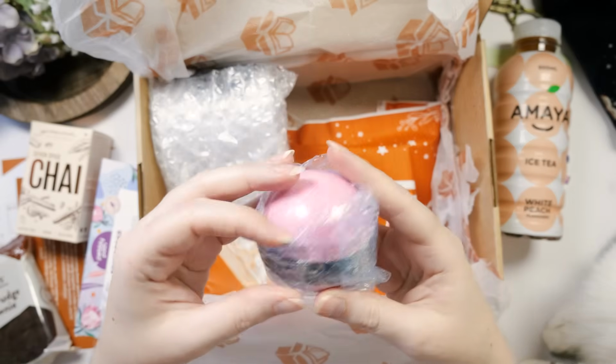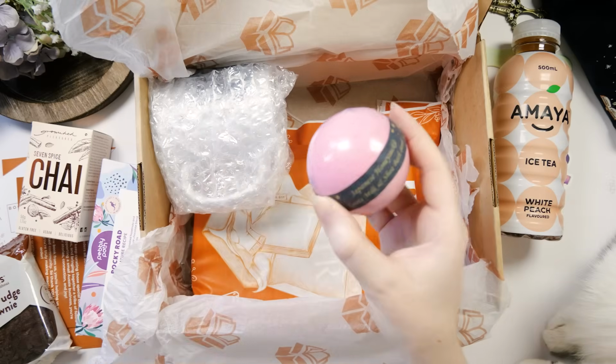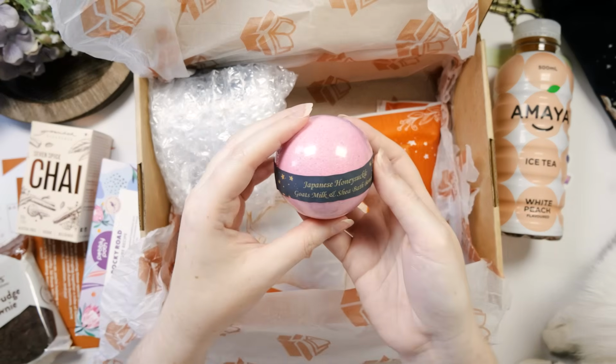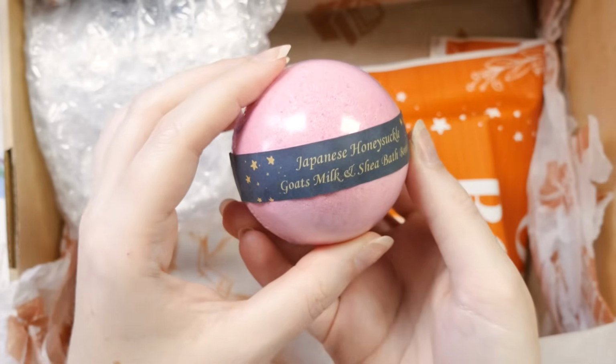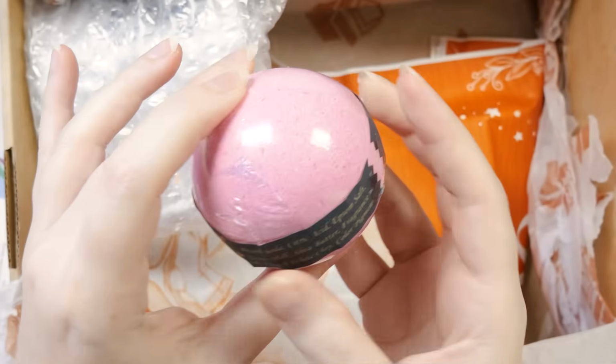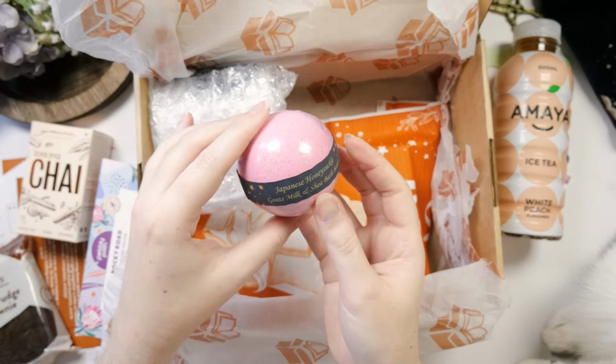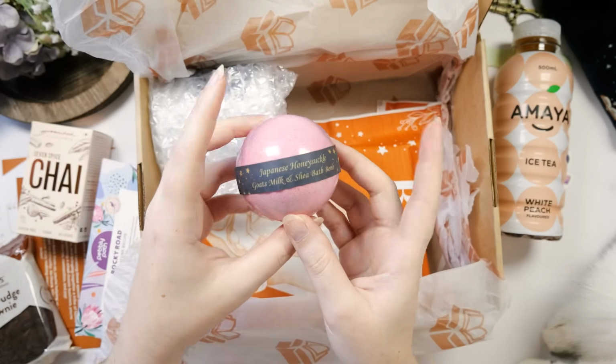Oh, we got another bath bomb. Remember the last one was really fragrant. Oh yeah, this one is too. This one has a more distinct, it's got its fragrance written on it. Okay, that's good. Japanese honeysuckle, goat's milk and shea bath bomb. That sounds very hydrating, moisturizing. I still couldn't really tell you what it smells like, but it smells very sweet. I absolutely love baths and I love bath bombs.